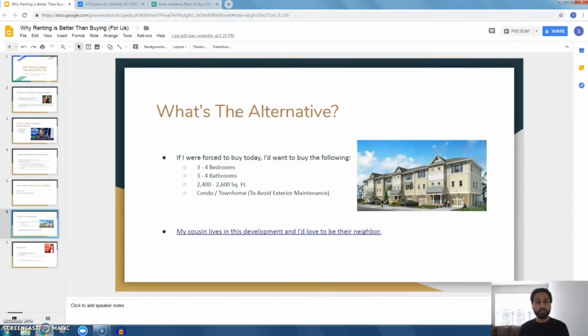Like I said before, if my wife and I were forced to buy a home today, we'd want to buy the following: 3 to 4 bedrooms, 3 to 4 bathrooms, about 2,500 square feet. Even though we don't need all that space right now, we want to buy that type of home so we can grow into it over the next decade or so. And we prefer to live in a condo or a townhome so we can keep our time spent on maintenance low, right?